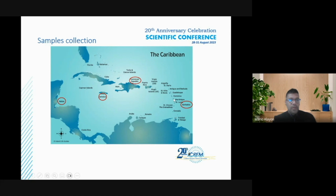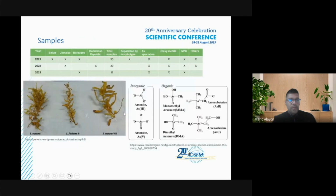So we have been collecting samples since 2021. We have been taking samples from the north, the south, the west, and the east, specifically in the Dominican Republic, Barbados, Jamaica, and Belize. Here you can see in the table the number of samples that we have been collecting and the countries where we have been collecting them. For example, in 2021, we collected samples from Belize, Jamaica, and Barbados. The total number of samples collected was 33.